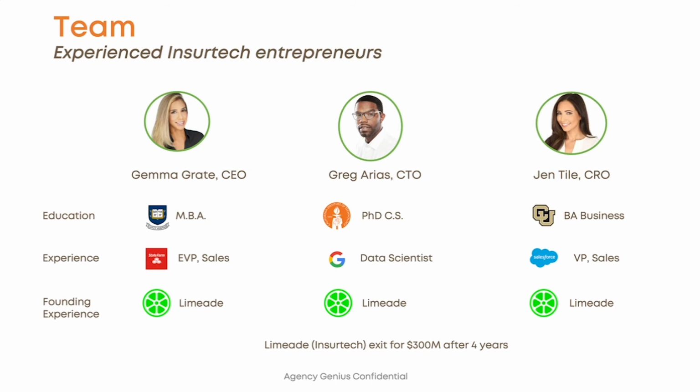The team slide. All right, now this is one of the most important slides. You need to communicate quickly that you are the right team with the right education and experience to achieve your mission. Just put the key members of the leadership team on the slide. Don't include too many people here.